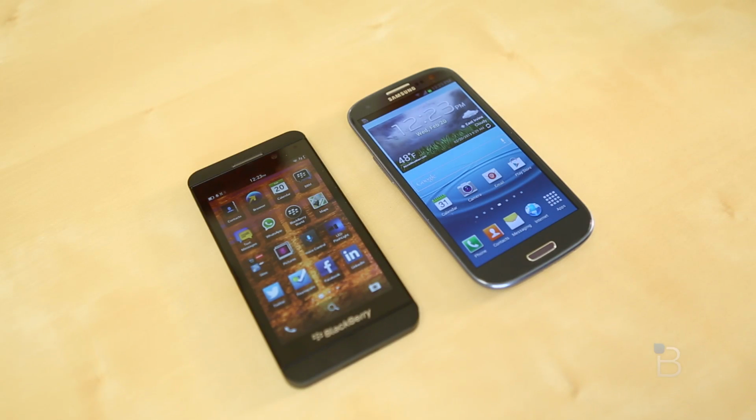I'm going to talk about what I like best about each phone. So if I mention build quality, for example, on the Blackberry Z10, that means I like it better on the Z10 than I do on the Galaxy S3.